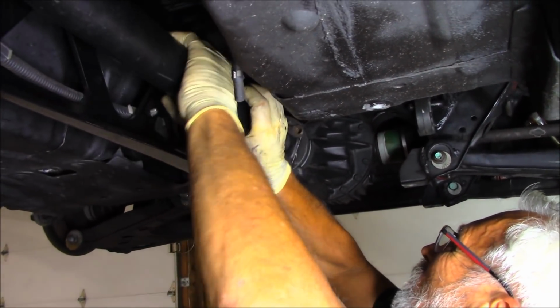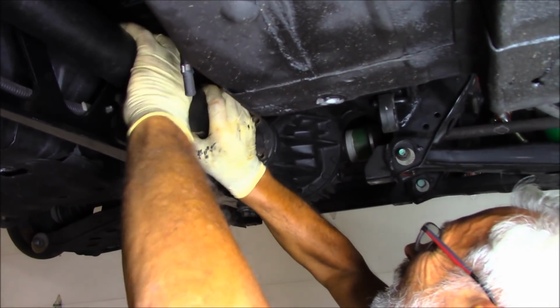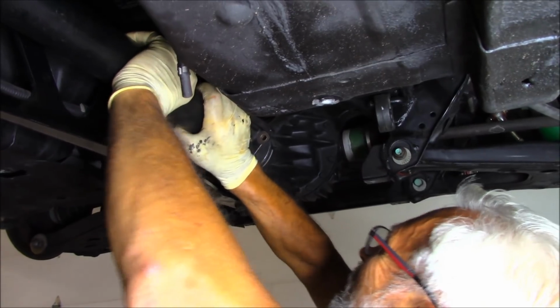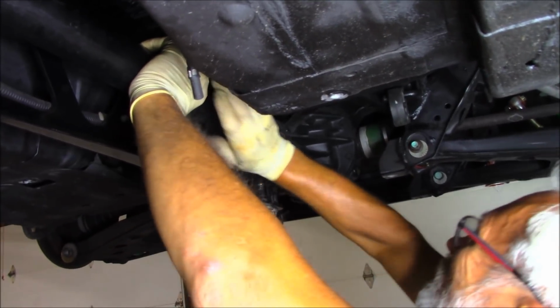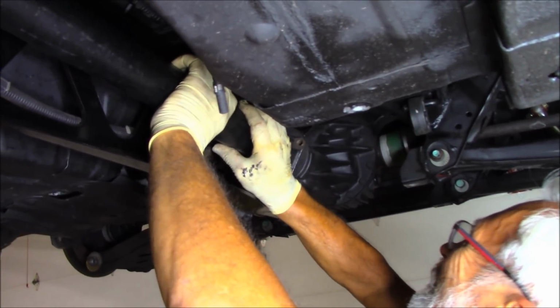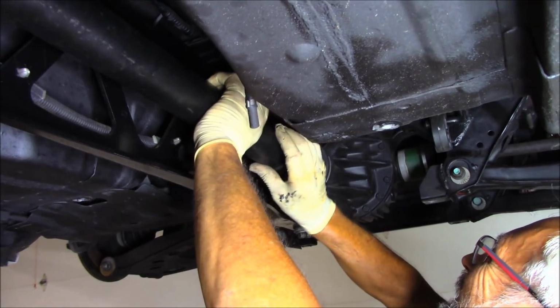Well, it won't come off because you got so much paint on here. It's stuck. That is not why, Joe. Yes, it is. I didn't paint this. Somebody did. That's the factory drive shaft. No, it isn't. Yes, it is. I didn't paint that. Look, there's all rust spots on it. I definitely didn't paint this.